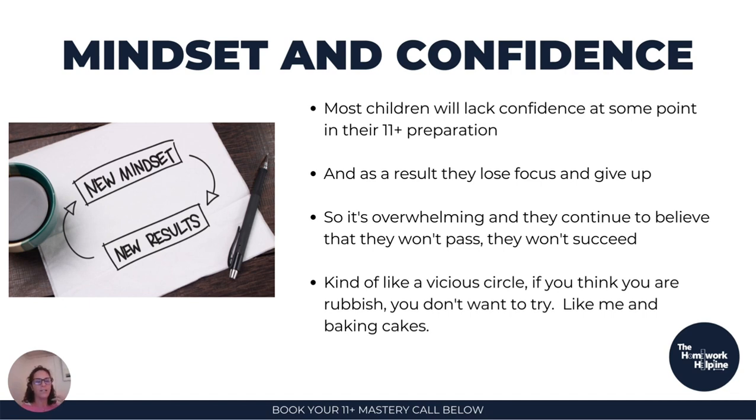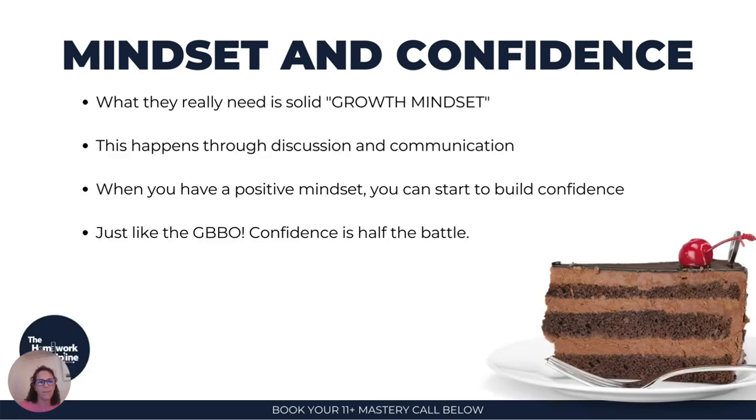Now, as you might imagine, if you believe that you won't pass and you won't succeed, it's a vicious circle, isn't it? Because if you think you're rubbish, then you don't want to try, and if you don't try, you don't improve. And so you end up going round and round. So building this confidence is absolutely crucial, like me in baking cakes. I'll tell you about that.